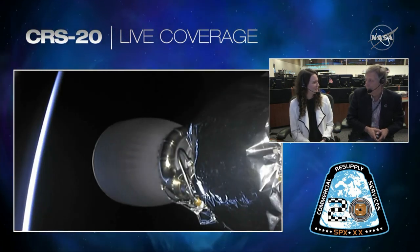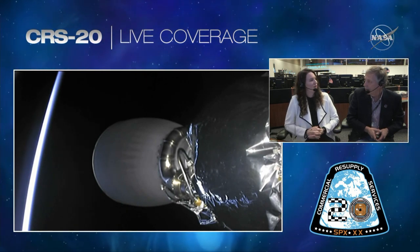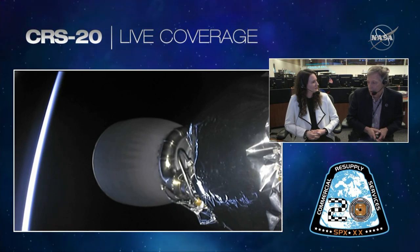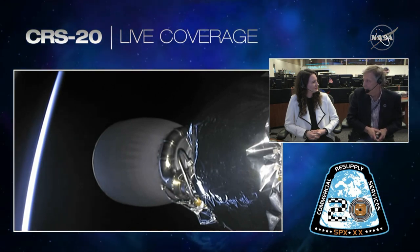And they always seem to. So the Bartolomeo facility also launched on this Dragon spacecraft. What does that mean for future station research opportunities? Oh, it's fantastic. We only have so many sites external to the station that we can put science and research on, and it's a competitive resource.